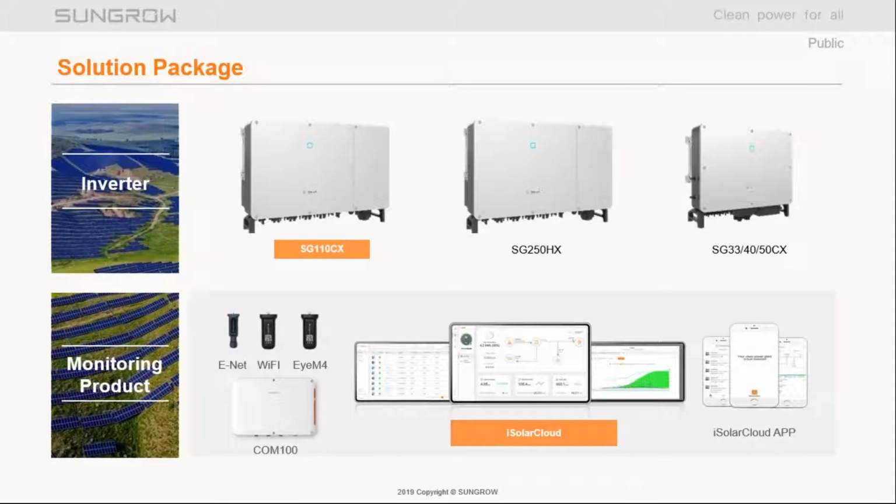Coming to the inverter, there are different versions, but as per the applicability of the site, let's say utility scale or the C&I market, based on these requirements you can select the product. Especially for the C&I market, you can go for the 110CX. Also, for the monitoring solution as well as cloud computing, you can go for the COM100 as well as iSolarCloud.